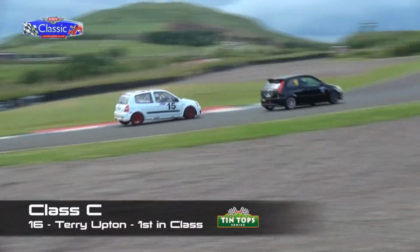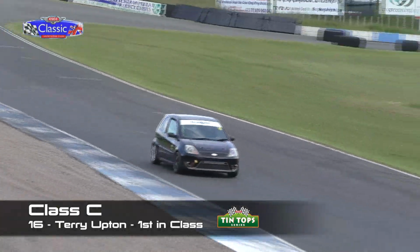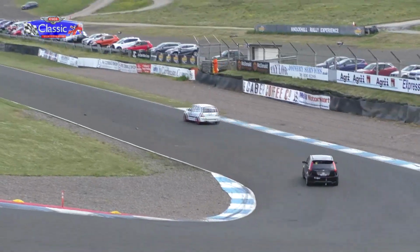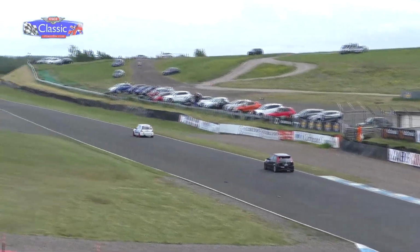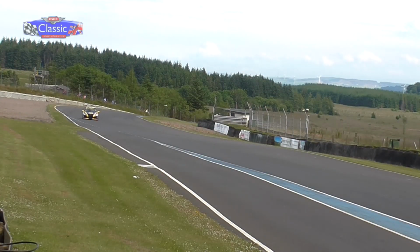Class C, Terry Upton, first in class in his lovely Fiesta ST, the 2 litre. Number 16, Terry getting through the hairpin. We saw him having a bit of a moment there on the Saturday, but nothing happening to Terry today on the Sunday. Just listen to this.